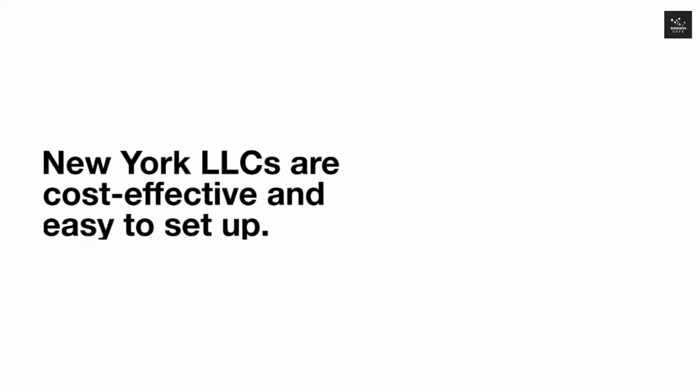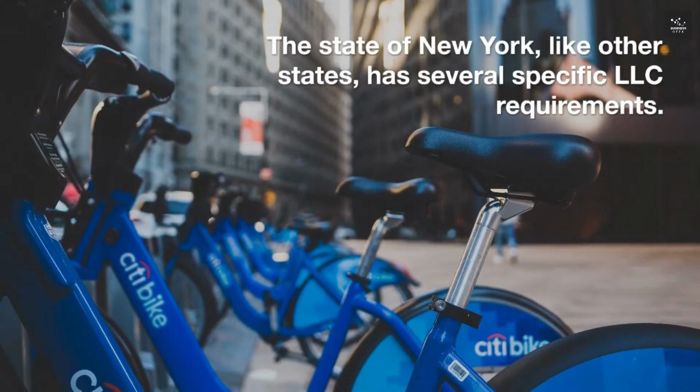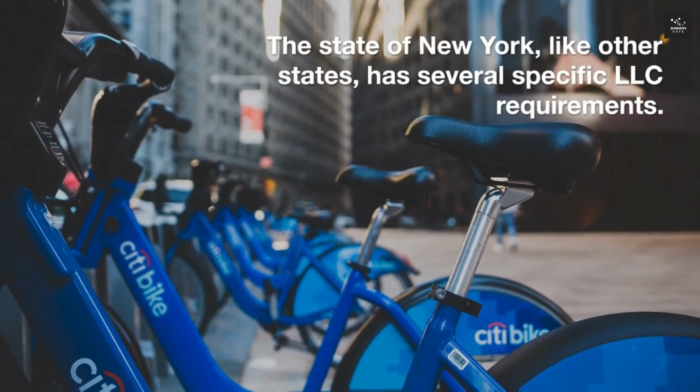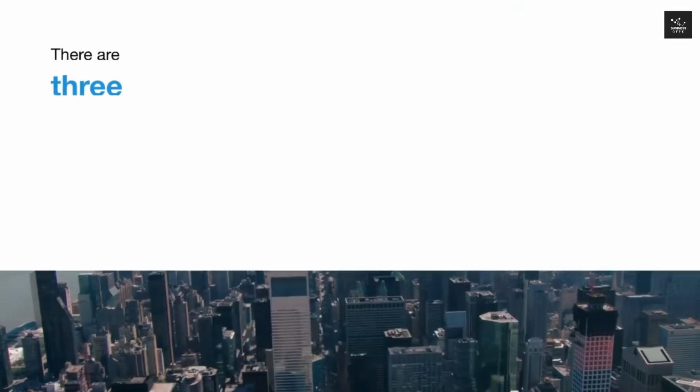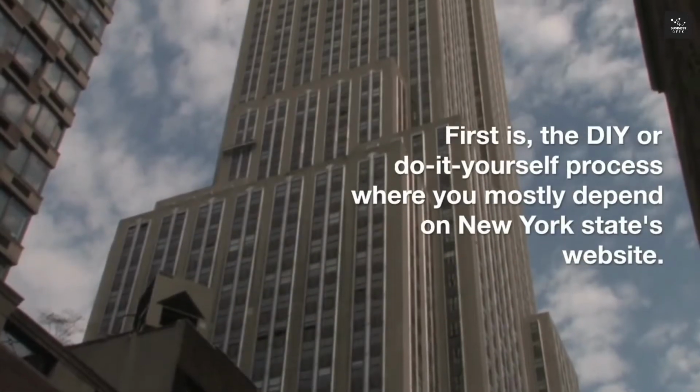New York LLCs are cost-effective and easy to set up. The state of New York, like other states, has several specific LLC requirements. There are 3 main ways you can start an LLC in New York.